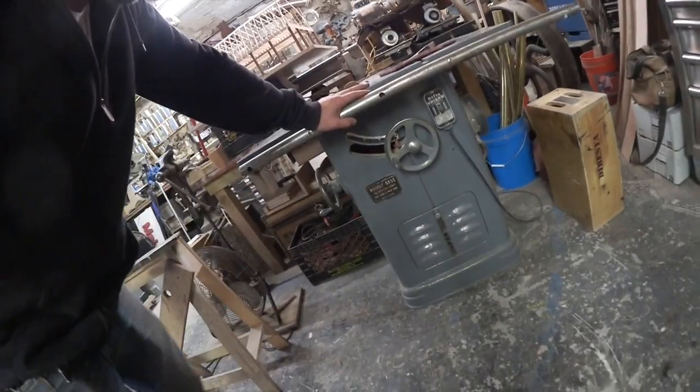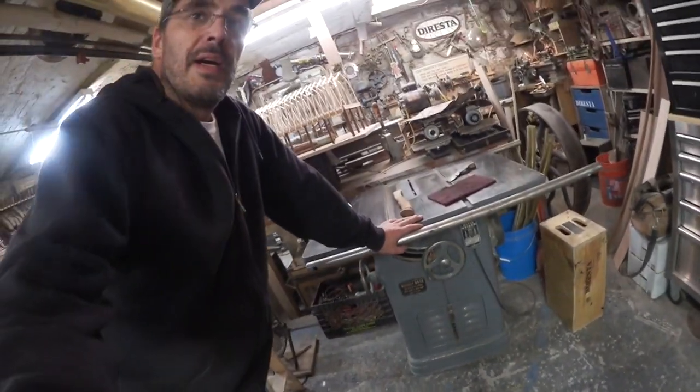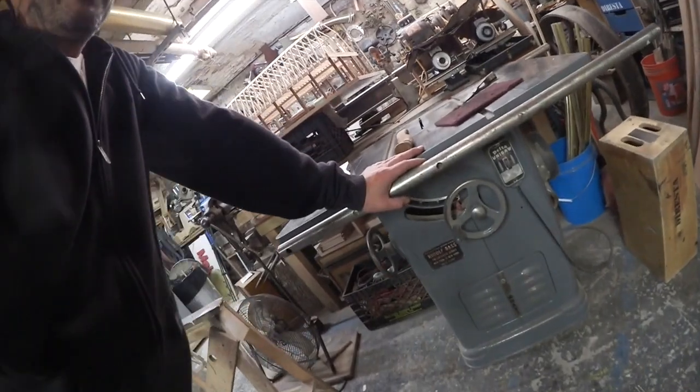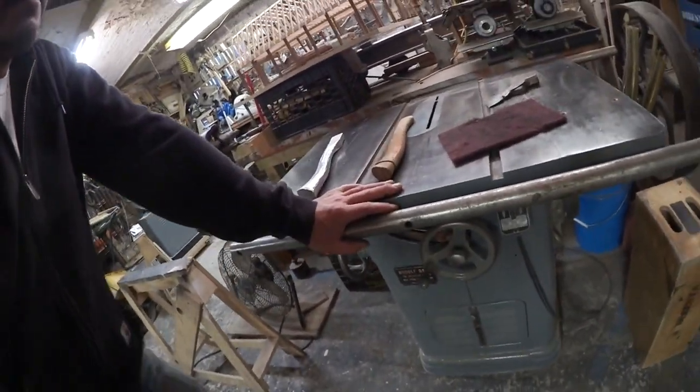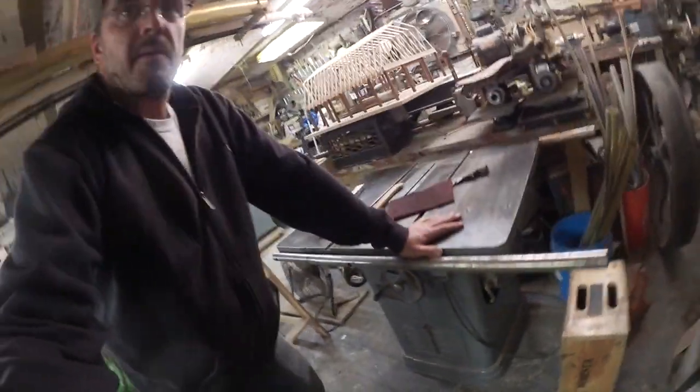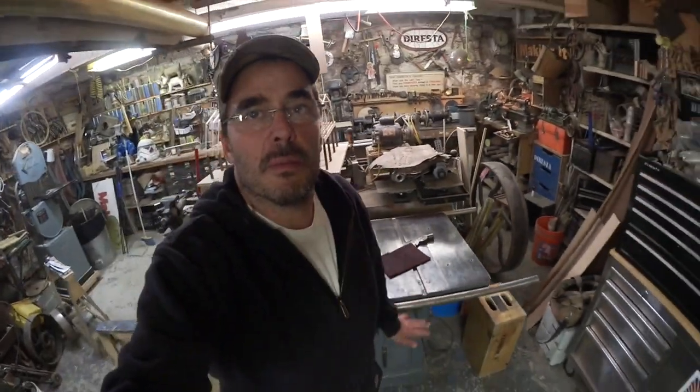This is my second Unisaw. I bought this on Craigslist a couple weeks ago for $100. It was in pretty bad shape. I cleaned it up the best I could. I got it in working order. Now it's my dedicated dado saw. Kind of running out of room in here, so I'm trying to make some new plans.